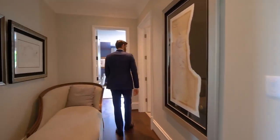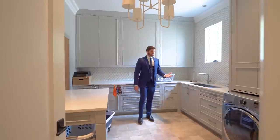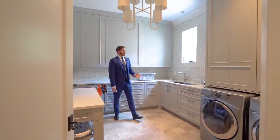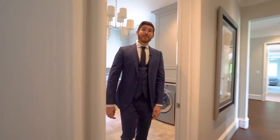I'll ask you which way you wanna go, left or right. We'll go right. This is worth mentioning. Off to the left here, this is the second laundry room. And just look how large this laundry room is. We have top of the line Whirlpool washer and dryer, all this pantry storage, table to fold. I thought that was worth showing. I can always appreciate a nice laundry room.